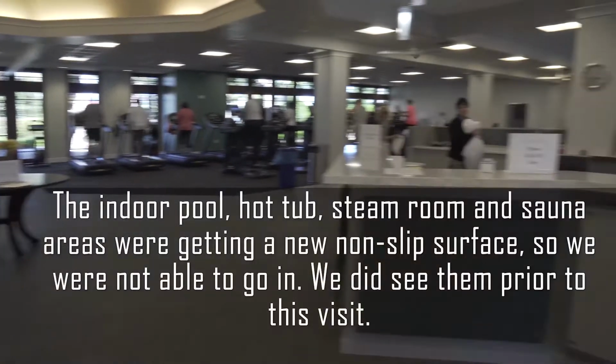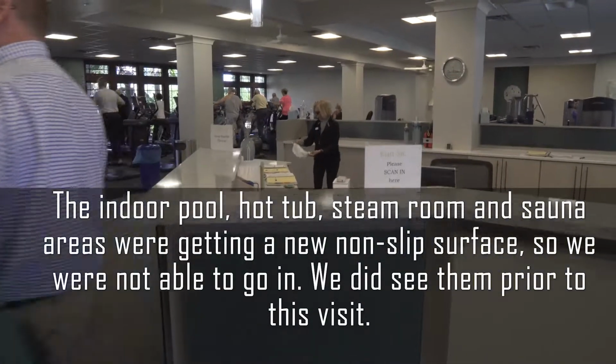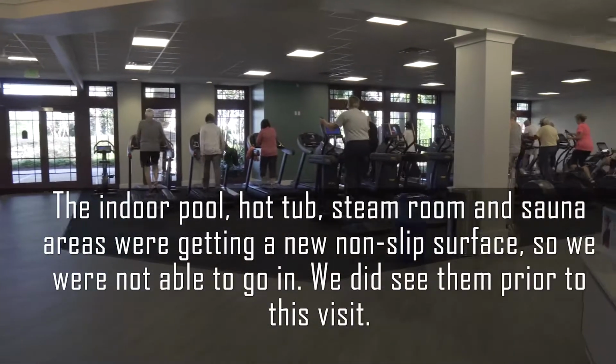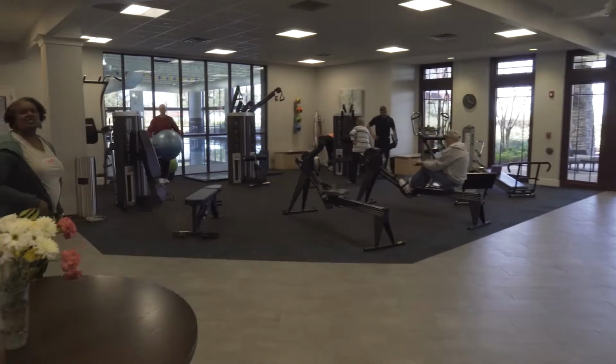Oh, well, we can't see the indoor pool. They're all closed today because they're installing non-slip surfaces. Oh, yeah. You just have to look through the windows. You can go to the window. Right. But you got to remember, in there they had the 2 locker rooms.